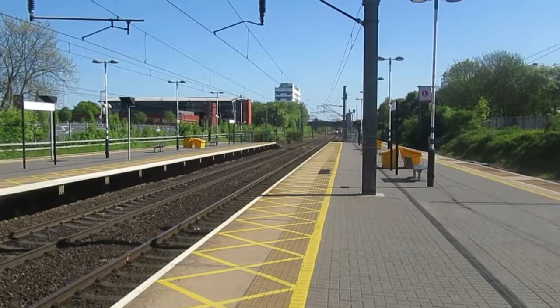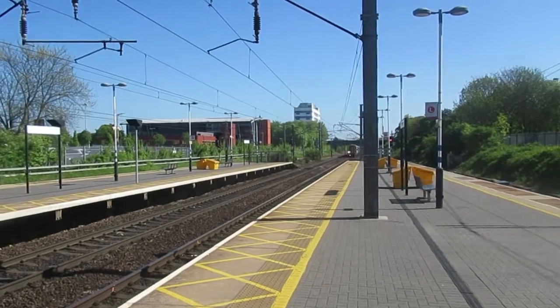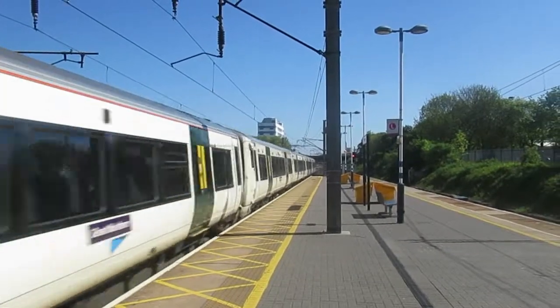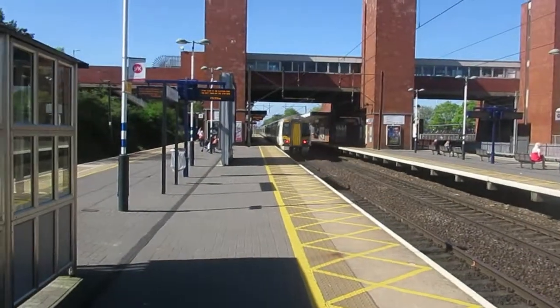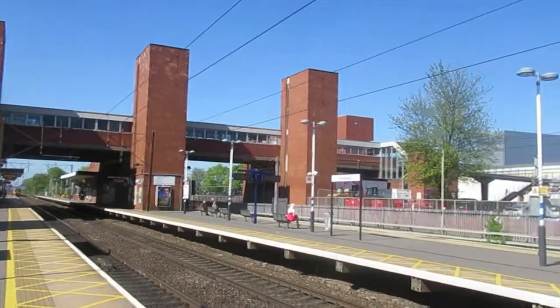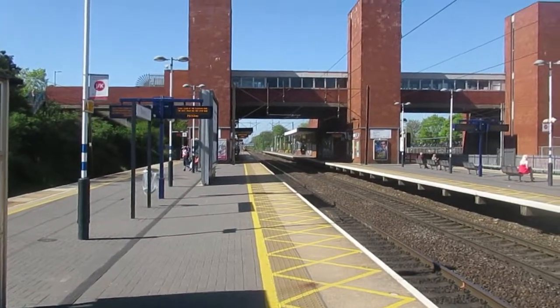Right, now passing through is a 387 Great Northern service off to King's Lynn. Legend driver there. 4 or 5, I wasn't even counting, but great 4 or 5 tones from that 387 driver there. That's the only real tones I've got today, so not my favourite driver.